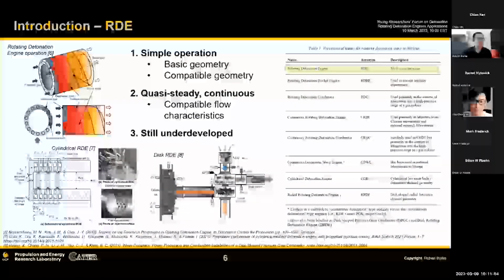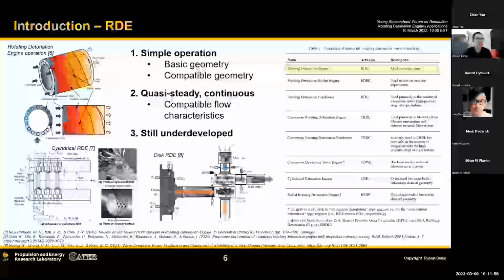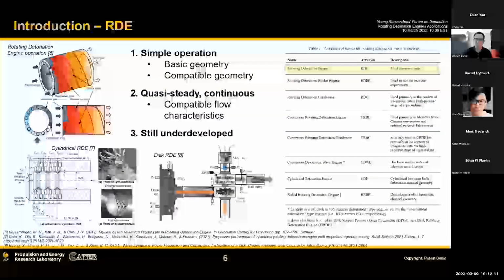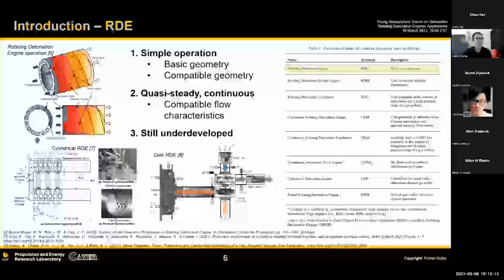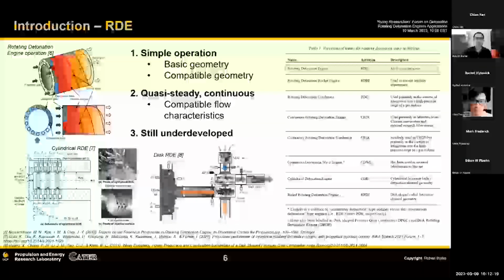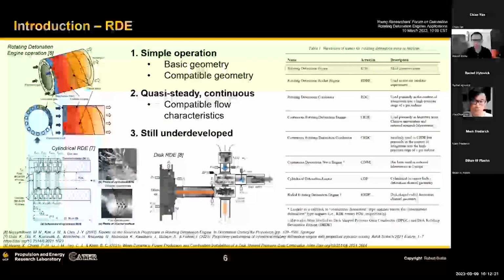One of the things I wanted to cover, especially because we have such a diverse audience, which is wonderful, is that there are a lot of different names this technology falls under. So I have a little table here on the right, which shows some of the different combustor and engine nomenclature used for RDEs that I've seen across the literature internationally. But a few things I do want to cover is that there are a few specific variations of the RDE that are getting more and more common.